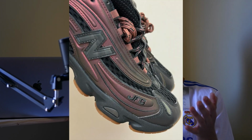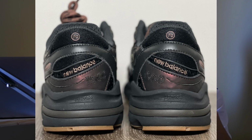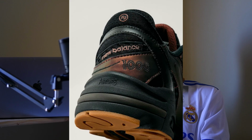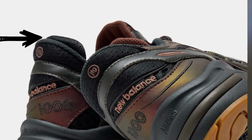And I really like the small, semi-transparent plastic and logo. The embroidered inscriptions at the back and on the left tongue, indicating it's a 1000 model, and the Joe Freshgoods inscription on the right tongue, also add a nice touch. Another important detail is the very rigid heel, which I can't press at all, like running or trail running shoes. And of course, the inner heel insert catches the eye, although I'm skeptical about its practicality.